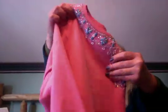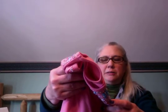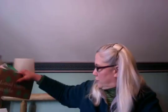And honestly, all these pieces, I have not seen any loose threads or missing beadwork and stuff like that. So a lot of this stuff looks like it might be very well cared for or worn a few times. So it looks like it's in very good to new condition.